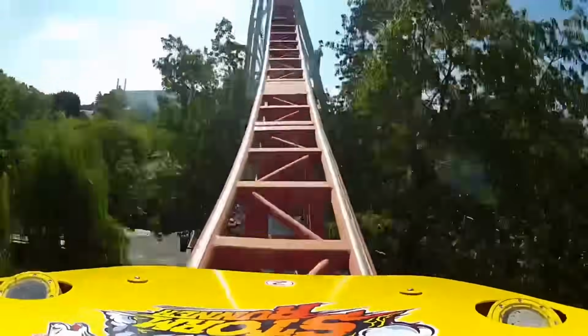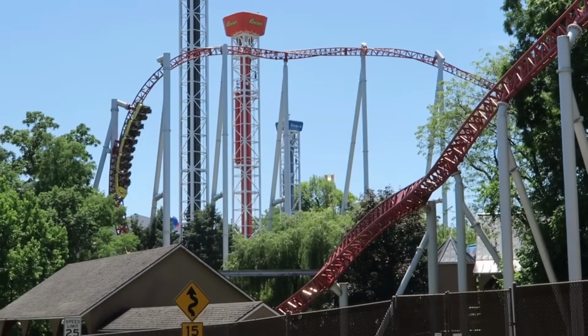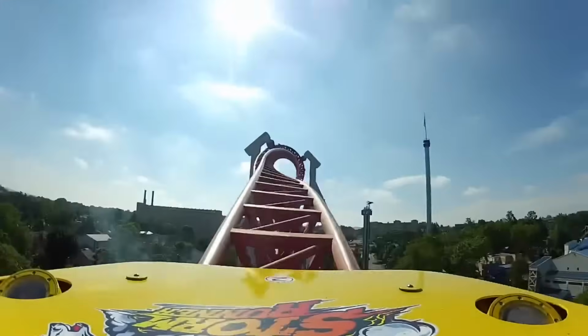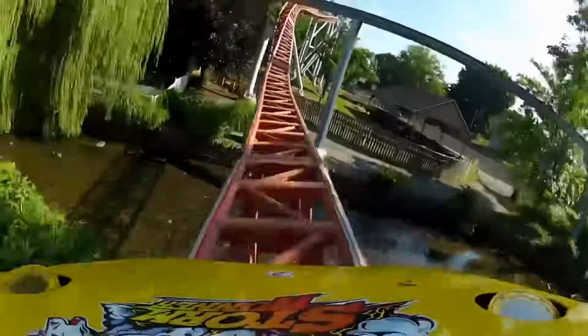This is a set of 2 inversions where riders rotate high above the ground and then continue rotating as they make their way down to earth. Stormrunner is such an awesome experience that unfortunately has been plagued with reliability issues, so if you see it running during your visit, try and get a ride on it sooner rather than later.